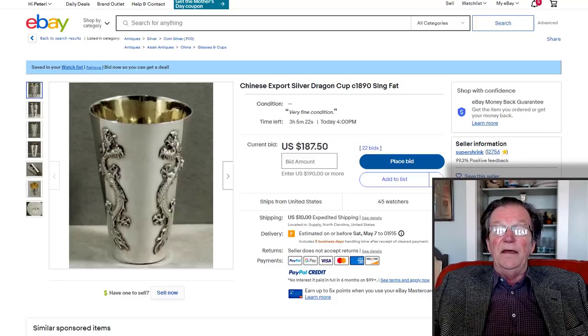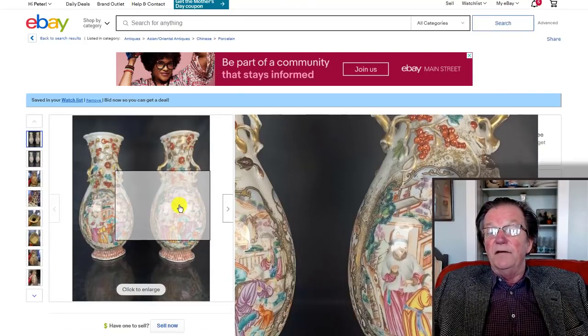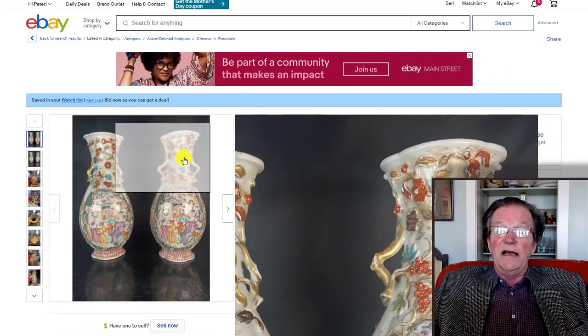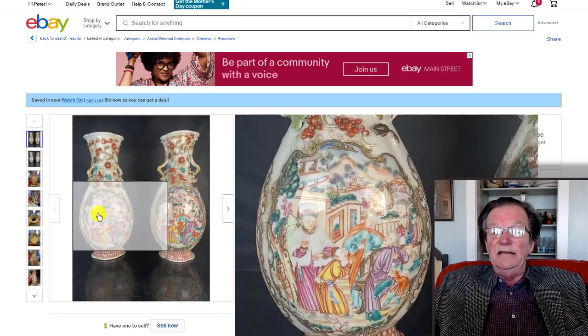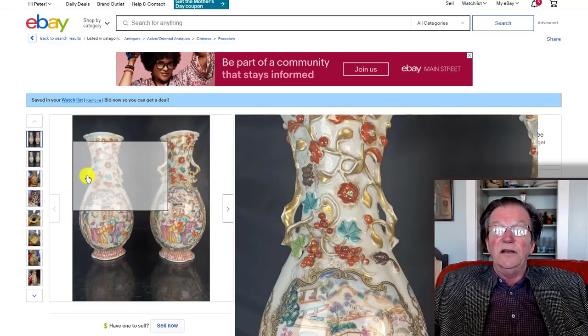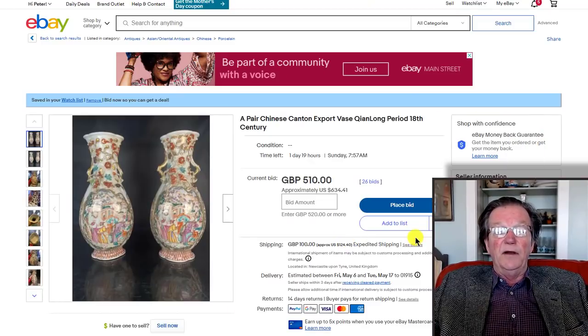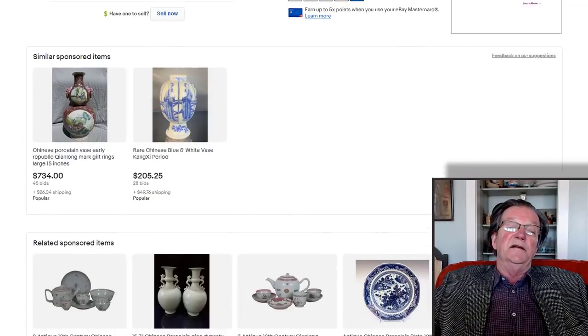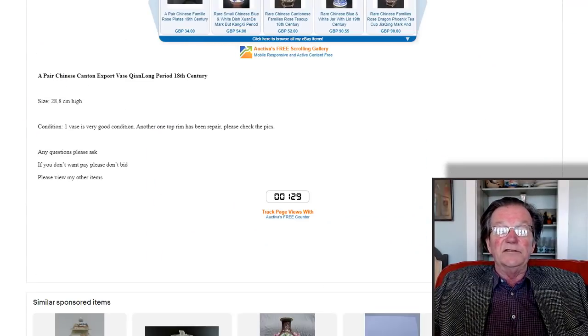Okay, and then next, the 18th century vases with the relief work, flowers and vines at the top. It's that pattern we see all the time, done around 1780 to 90, 1770, in there. Nice looking pair of vases. They're up to $634, and I think they were around 10 inches tall, 28 centimeters. So they're about 11 inches tall. There you go, a little over 11 inches tall.